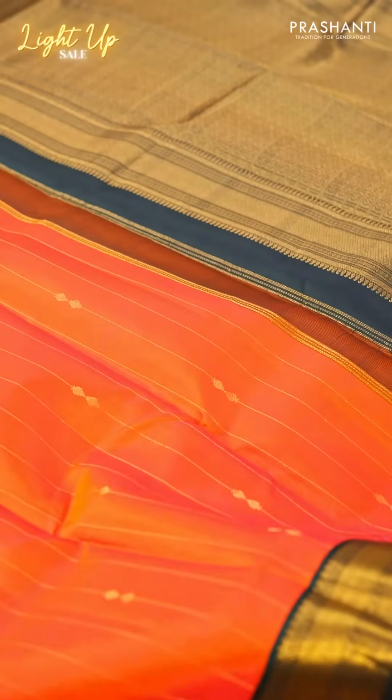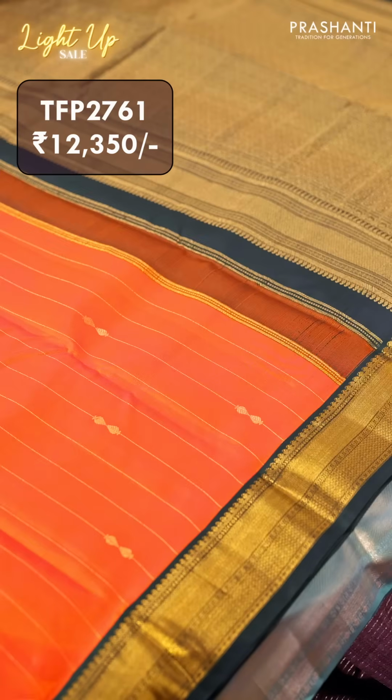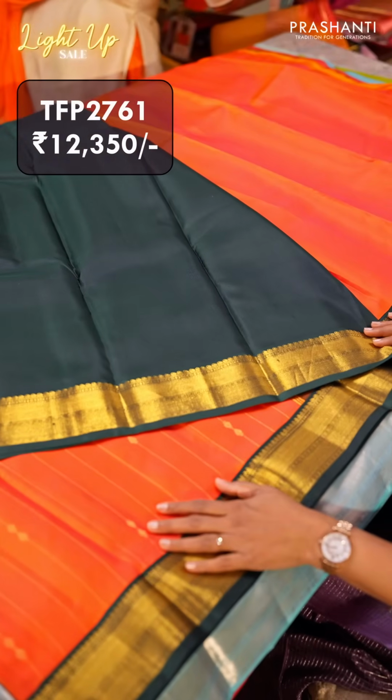A traditional Korvai Kanchipuram in a festive color of peachish pink with bottle green, contrast Korvai border with vertical zari woven pattern, a rich contrast pallu in green and a matching green color blouse.